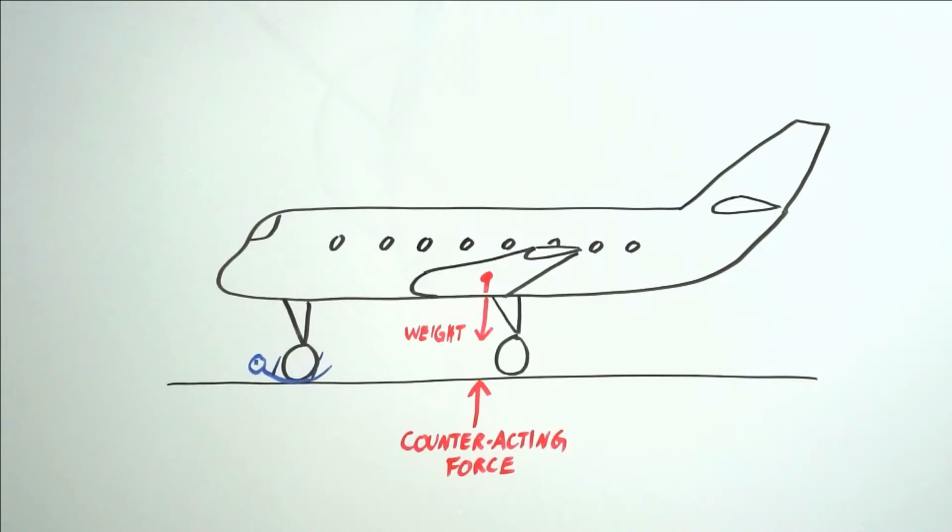Since there are only two forces acting on this plane, weight and the ground's reaction force, it will sit happily on the runway, enjoying a balance of forces and going absolutely nowhere. On the other hand, passengers and Bob may not like this idea.